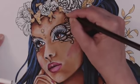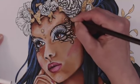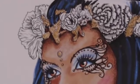So some nice darks right under the flowers and her headpiece. I want that nice and dark. See how dark that makes that stand out?